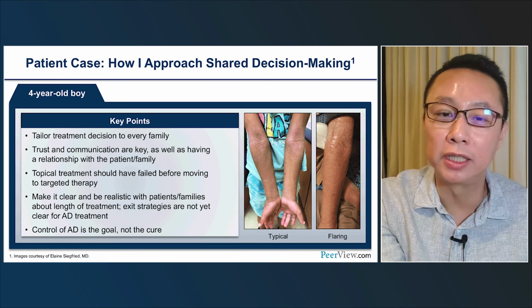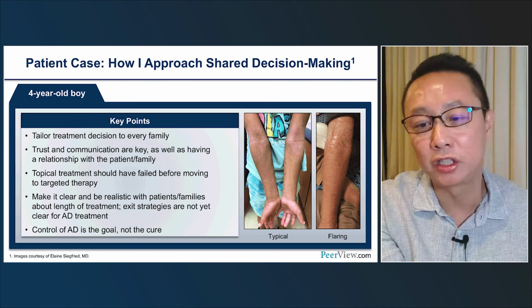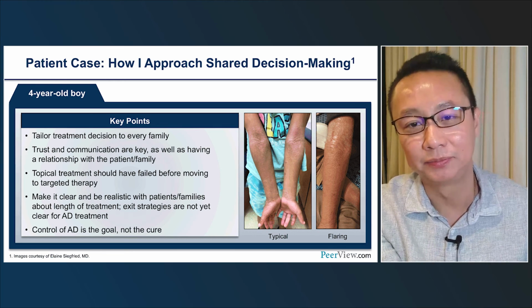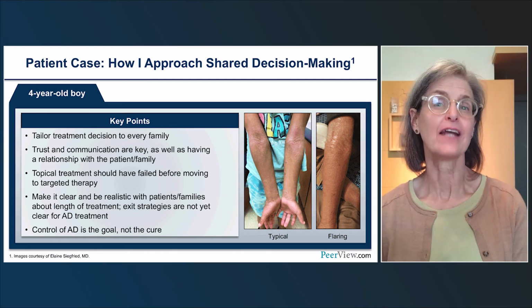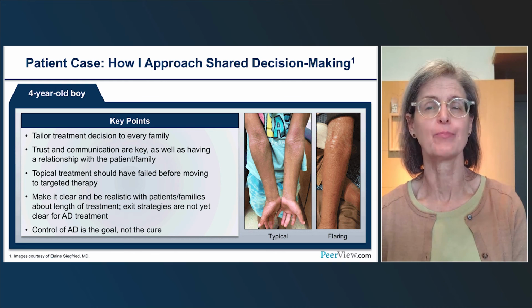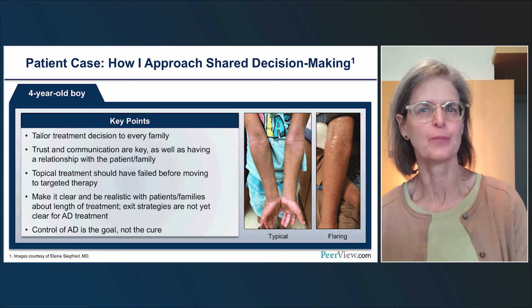So now going back to the case of the 4-year-old boy, I think we really want to discuss how we can approach shared decision-making in our patients with severe atopic dermatitis. I think you've covered it very well in your summary slides on the subject. You have to tailor the treatment decision to every family because of the things that are important to them. But, and as Dr. Tucson said, trust is one of the most important things, having a relationship with patients.